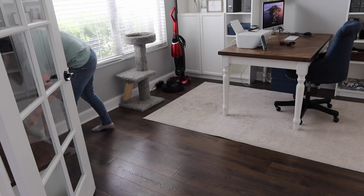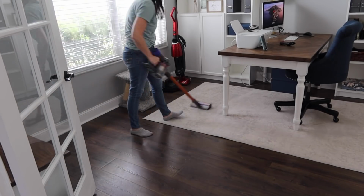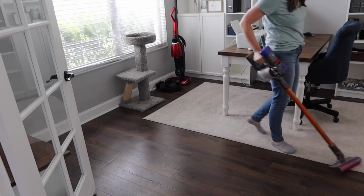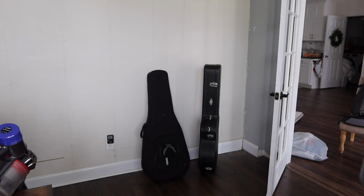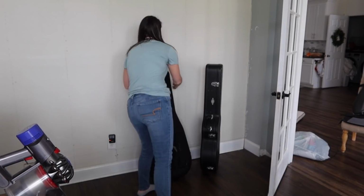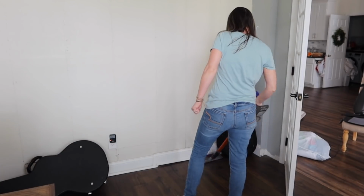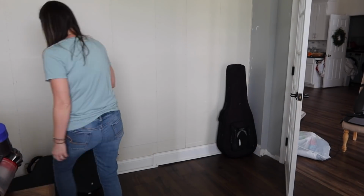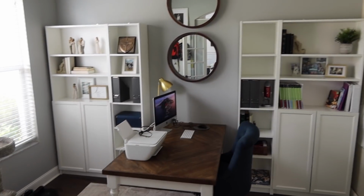So I am almost done with this room, and it is already feeling so good. It feels like I can actually be creative in here. I don't know about you guys, but when I have a lot of junk and clutter and debris everywhere, I cannot focus. I cannot think. And with being in the house so much lately, like I said earlier, the walls are closing in on me. I feel super claustrophobic, so I want to get rid of everything.